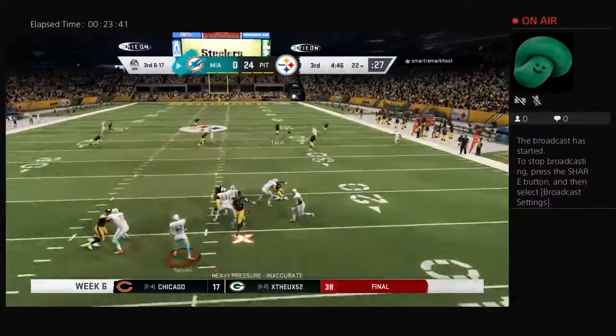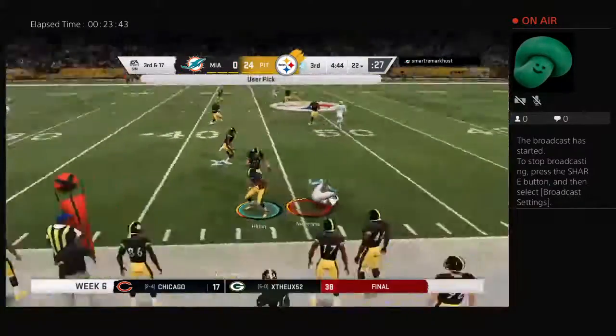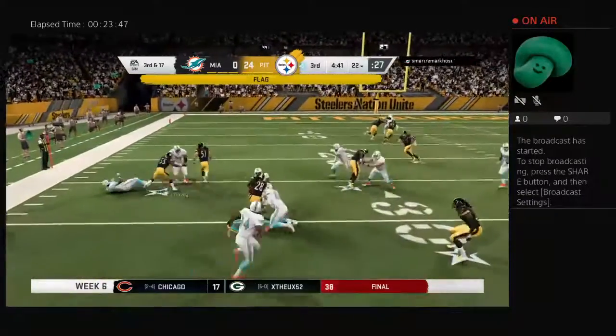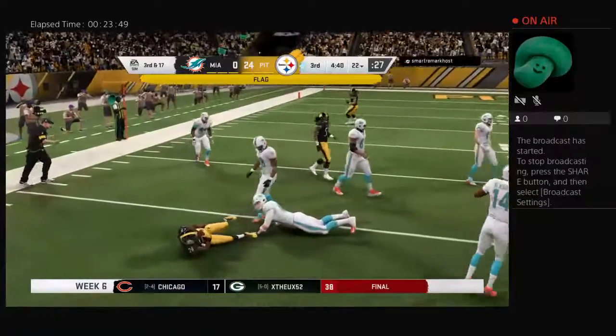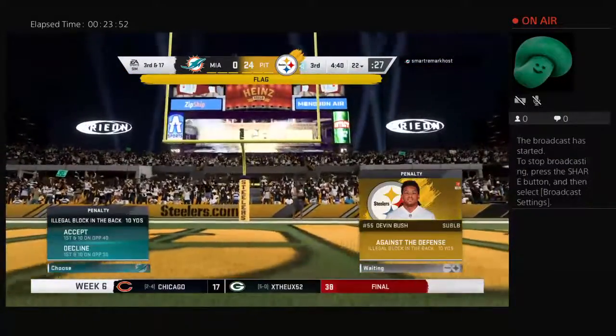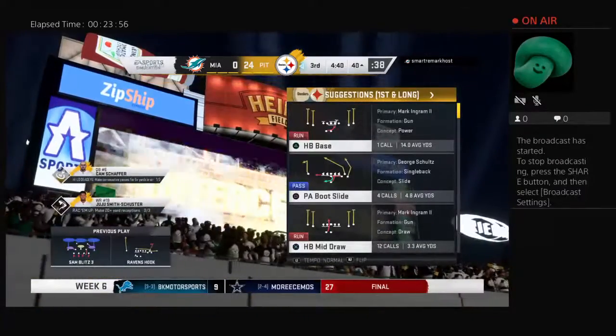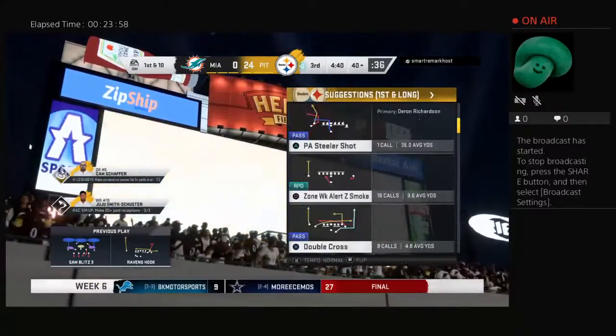Now on 3rd and long, they'll look to throw. And for a 3rd time tonight, he's intercepted. Picked off by Mike Hilton. And he will return this one to the 30-yard line. So this will be accepted as it moves the offense backwards.